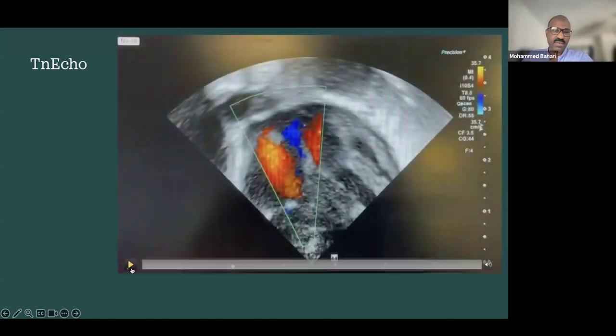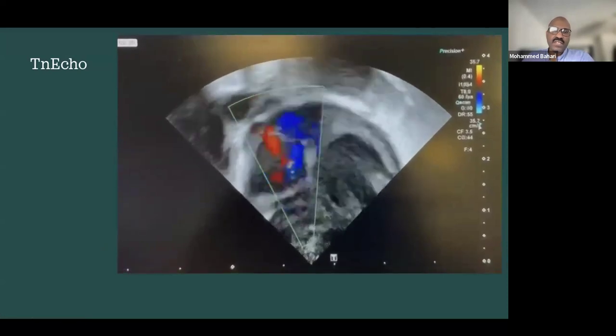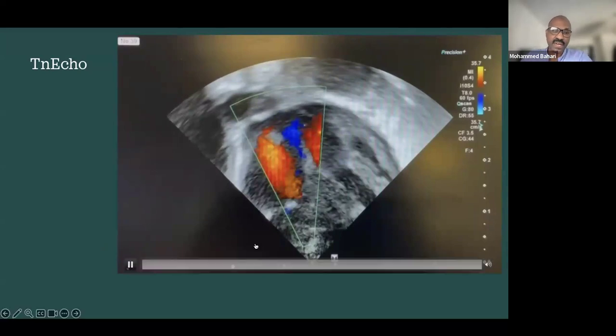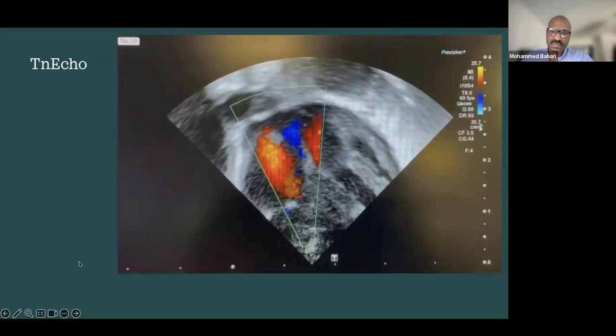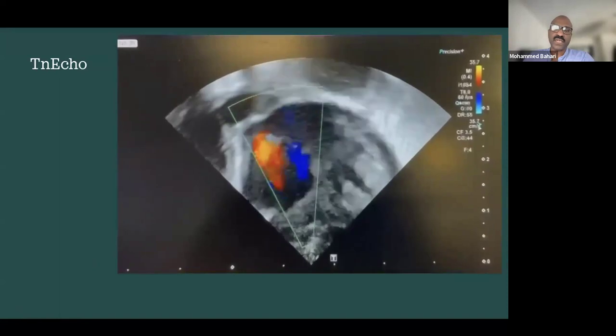And this one is with color. And you can see the SVC entering there, but also there is some element of right to left shunt through the PFO. But good contractility so far.